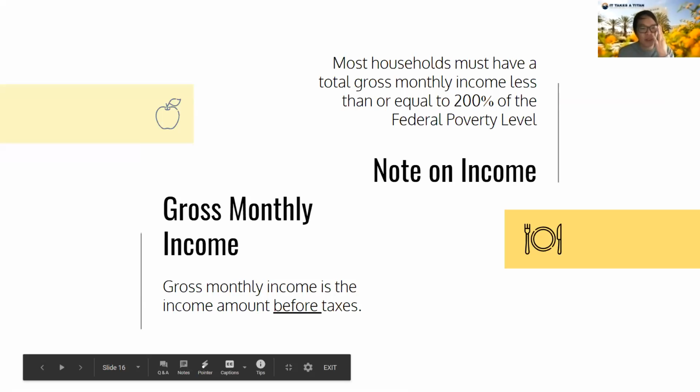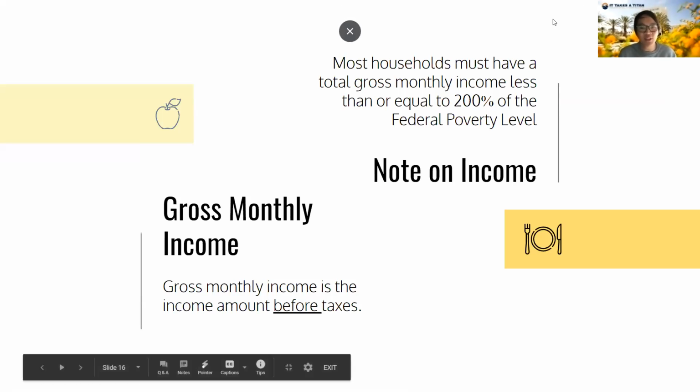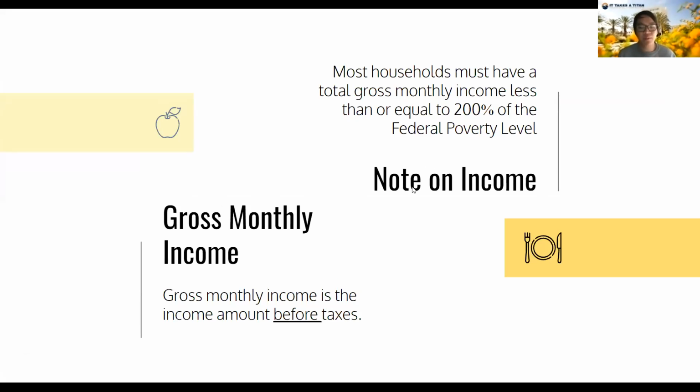So, a little note on gross monthly income. Gross monthly income for the CalFresh application is the income amount before taxes. And then another note on income is that most households must have a total gross monthly income less than or equal to 200% of the federal poverty level. I know that may sound a little bit confusing, but what this means is that the income requirements are changing each year.